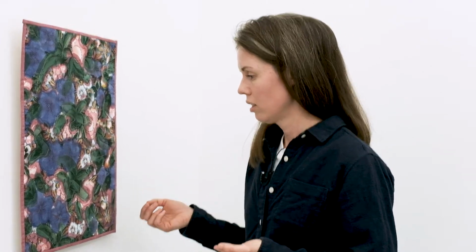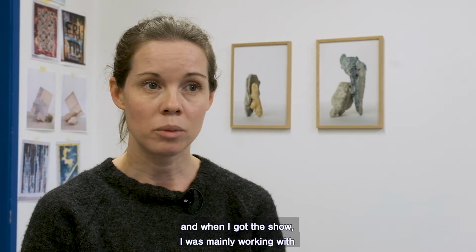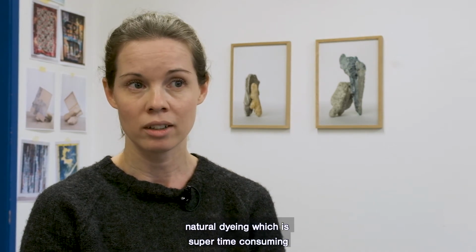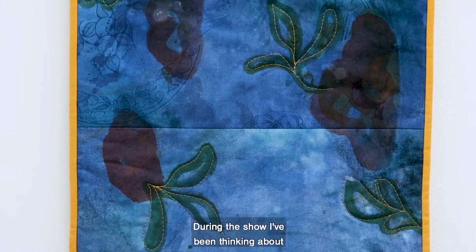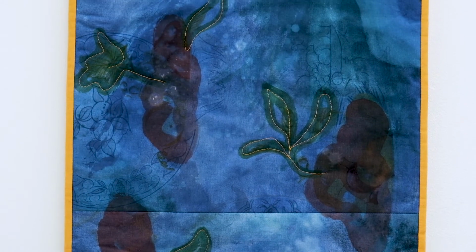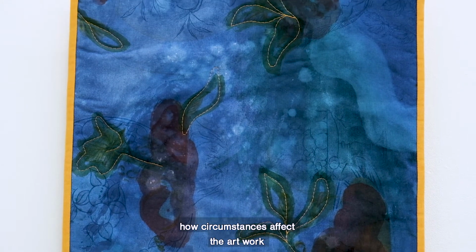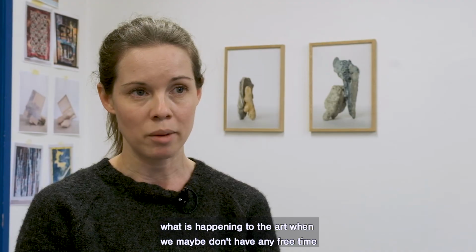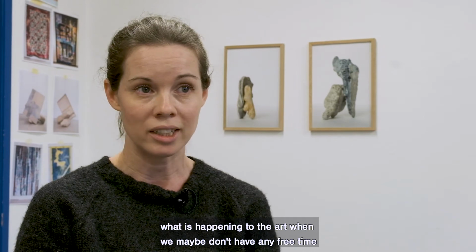So I've been working with Fri Tid for a year, and when I got the show, I was mainly working with natural dyeing, which is super time consuming. During the show I've been thinking about the artist's time and priorities, how circumstances affect the artwork. I'm just wondering for myself and for others what is happening to the art when maybe we don't have any free time.